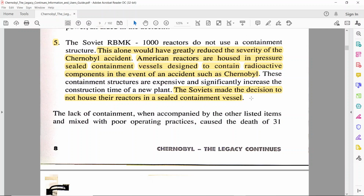It's crazy. So every time someone tells me that containment buildings can avoid nuclear disasters, I'm absolutely crazy because, first, this is not true. They just contain the radiation emitted in a LOCA accident, and the only time it could have served to avoid an emission of radioactivity to the atmosphere, it was not used for that. After the accident, they just released it anyway. So what's the point? So at the end of this paragraph, they say the Soviets made the decision to not house their reactors in a sealed containment vessel. Well, it's not that easy.